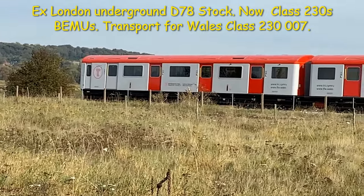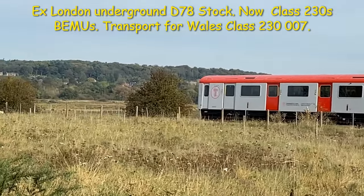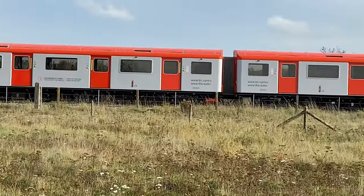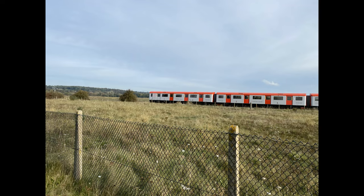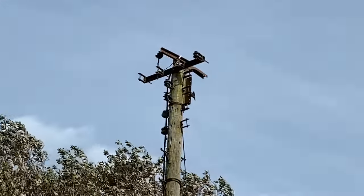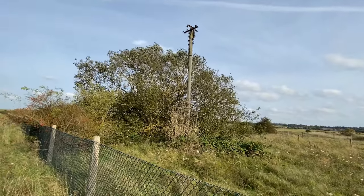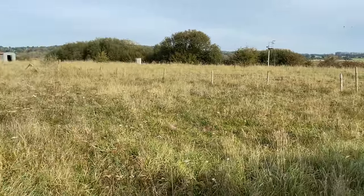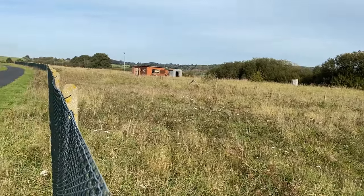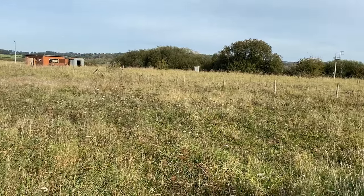The old London Underground stock. As you can see, this was the old sidings, the old yard as well. Was a few class 08s that was here, stationed here as well for the paper mill. So it was a few 08s allocated here.